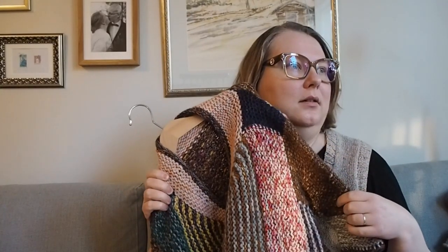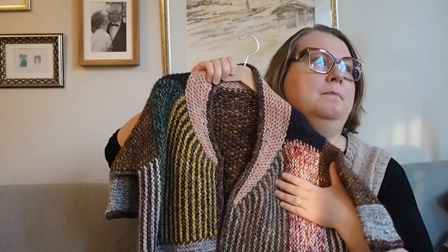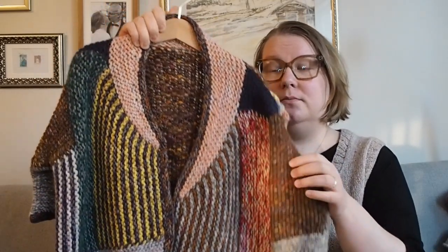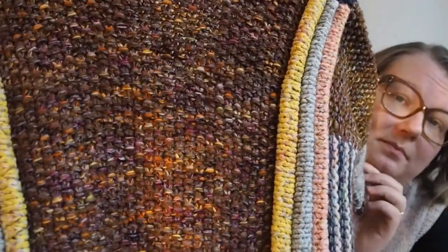It's way too big for them. I talked about the details in my previous episode. Can't remember which one. But yes, I chose a larger size and my gauge, as usual, is on the looser side also, so this is way too big for the kid for the moment. But that's okay, because children grow, they grow quite fast. And this will get somewhere eventually.